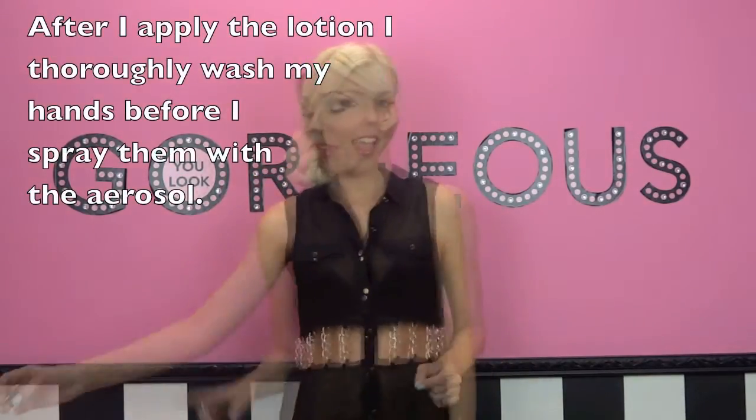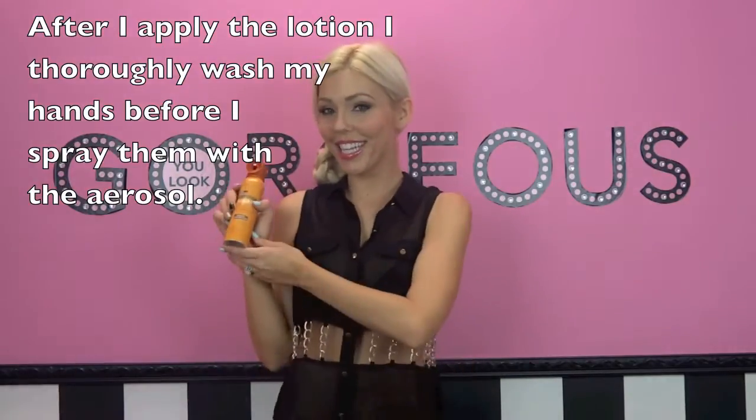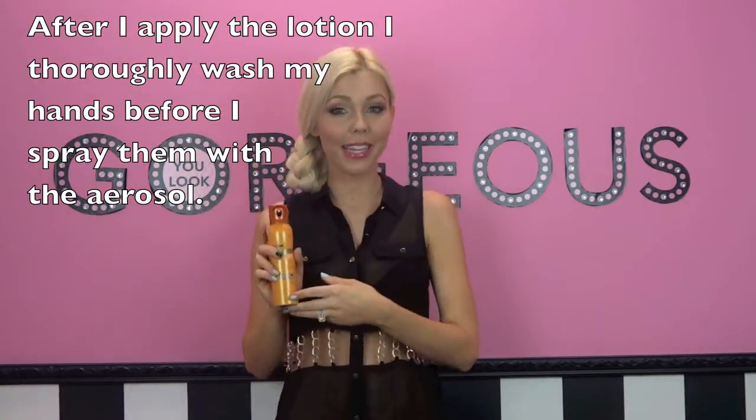You're just going to have to go buy a different cover-up that is a little bit darker, but you don't want to risk having a breakout by putting this on your face. So I put that on my whole body, and then I take my handy dandy aerosol and I use this for my hands and feet.